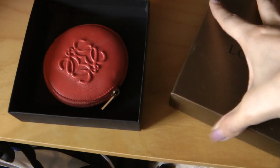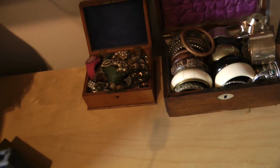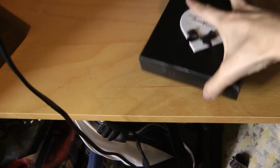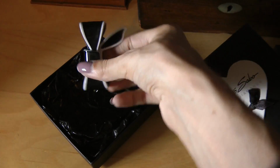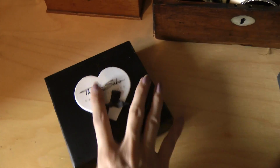So what was in the wavy? What was it? So that's a little purse. Oh, it's very buttery, lovely leather. But never use that. What's in here? Oh, I can't do this with one hand, guys. It's impossible. Thomas Sabo, what's in there? Come on. Probably should be a bit more careful with it, actually, shouldn't I? What is that? So that's a little brooch. Again, very cute, but I'm not using it, so what is the point?